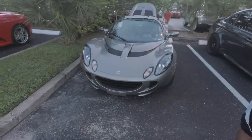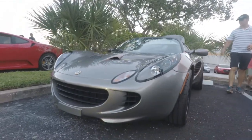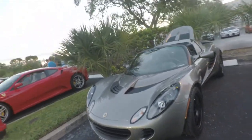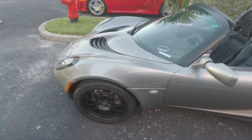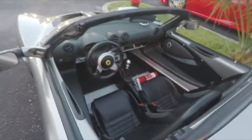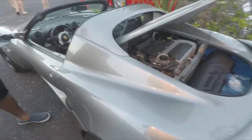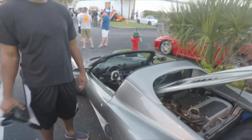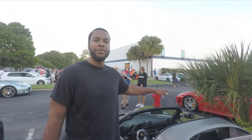All right, so we're going over to my future car, my baby, the Lotus Elise. That's his future baby. I can't fit in it, so Tyler, we get you. Yeah, right. You can't fit in this cockpit here. My head would be this high above the car. I look like Barney Rubble and Fred Flintstone.